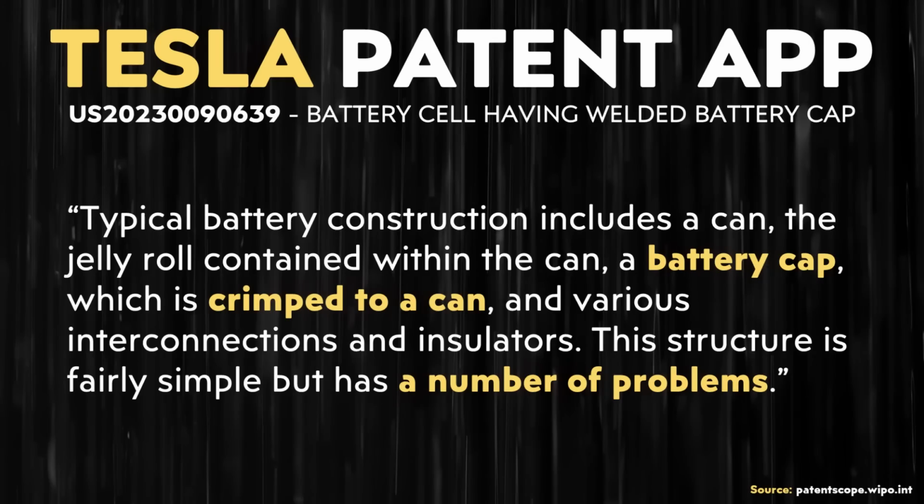Here's Tesla's description of a typical battery cell with a crimped closure design. Typical battery construction includes a can, the jelly roll contained within the can, a battery cap which is crimped to the can, and various interconnections and insulators. This structure is fairly simple, but has a number of problems.